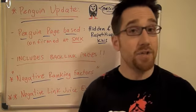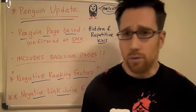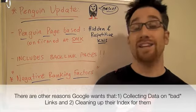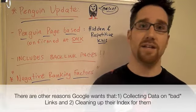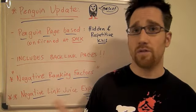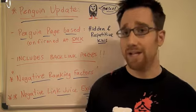Now, does that mean you need to delete your backlinks? No, of course not. Just because Google wants you to doesn't mean we're going to go do it, right? In fact, there are far more easy ways to get rid of Penguin than to delete your backlinks. And they're far faster and work far more efficiently, which I'll explain in a second.